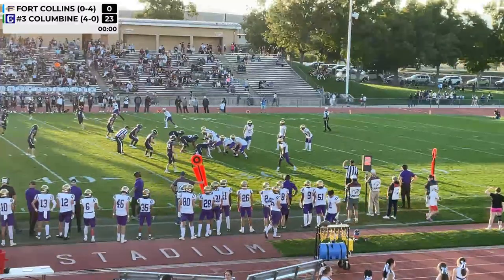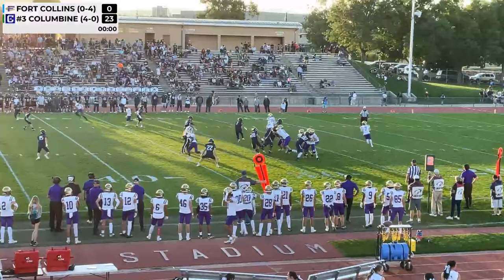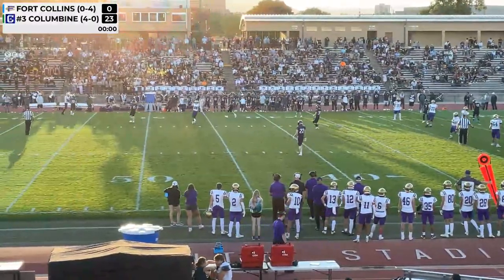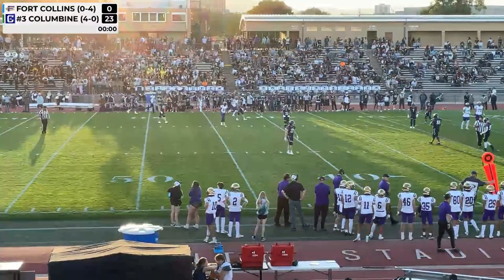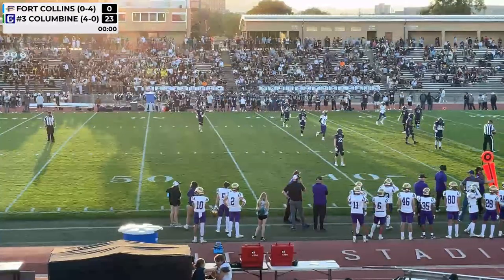Fort Collins has trips. Here comes DeMarco. DeMarco is in motion. Takes a snap. It's going to be a fake handoff. He's going to roll right, fires it out there, looking for Morales. That's over his head. Incomplete. So it'll bring up 3rd and 7 with 3:56 left in the first quarter.